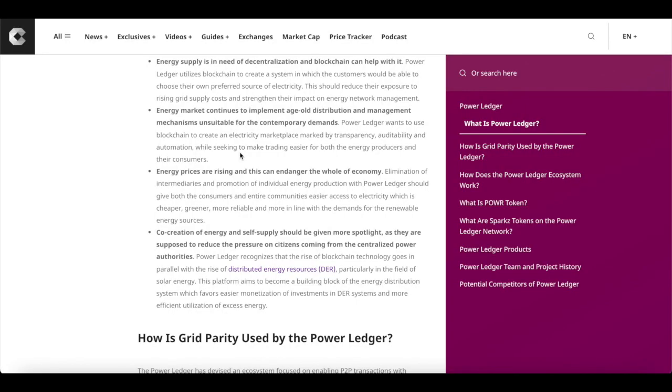Energy supplies are in need of decentralization, and blockchain can help with that. Power Ledger utilized blockchain to create a system in which customers would be able to choose their own preferred source of electricity. This should reduce their exposure to rising grid supply costs and strengthen their impact on energy network management.